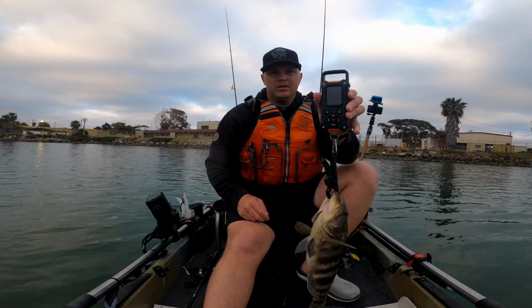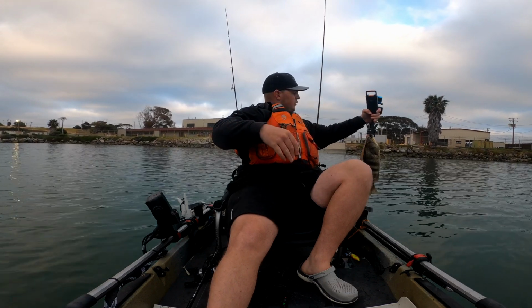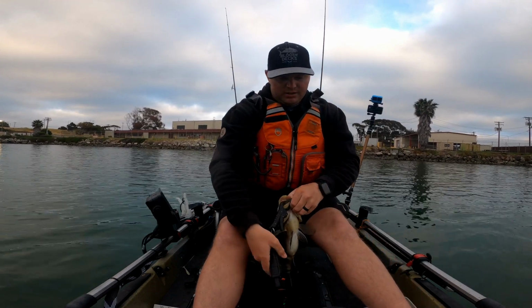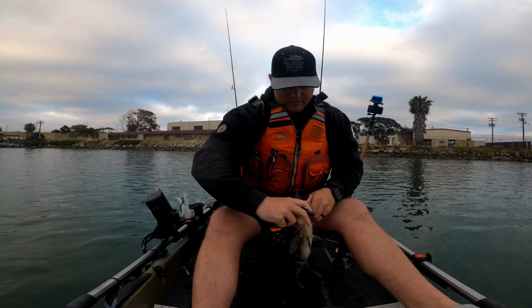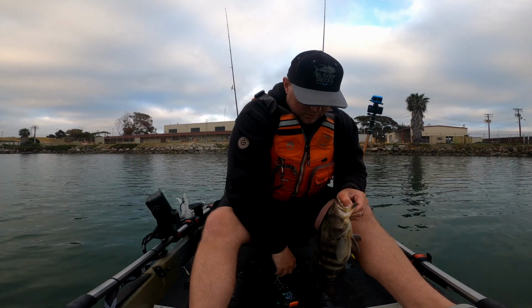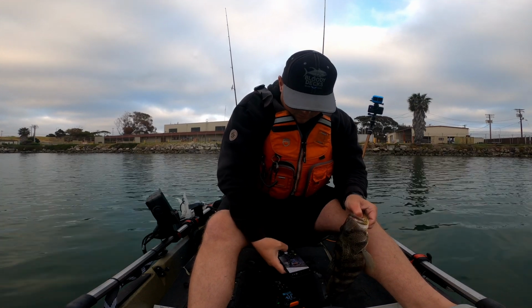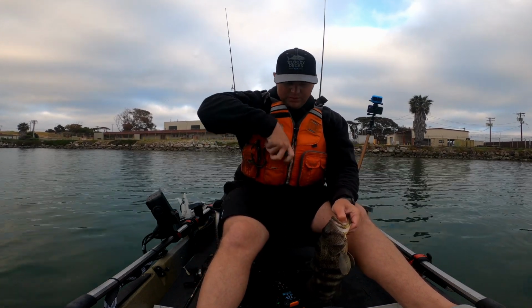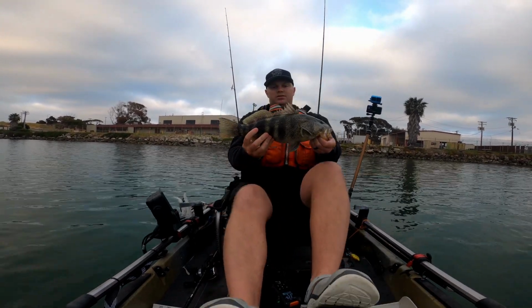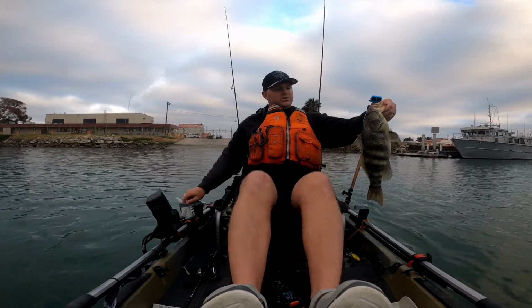Well, look at that. This thing will go 2 1/4. Oh, hell yeah. All right. Whew. All right. So yeah, guys, 2 1/4 pounds, 16.5 inches.